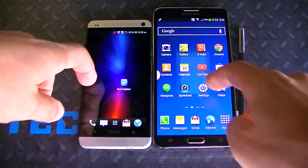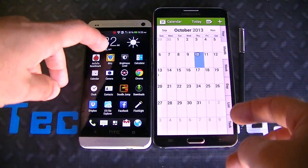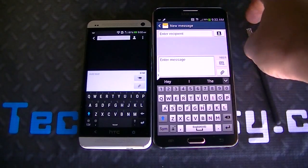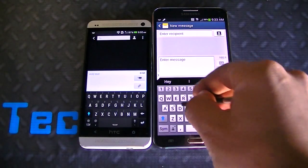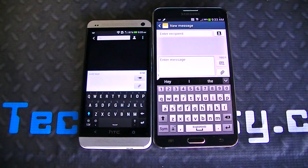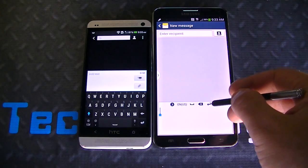And they both have their calendars, which you could set up through Google Voice, Google Search, Google Now. You can set up calendar reminders and whatnot, or calendar events. You see both text messaging apps here. The Note 3 is a little bit more comprehensive. You have swipe, which you could enable here on the One, whether it's with a third-party keyboard or whatnot. And then you also have the ability to write out what you're going to text.